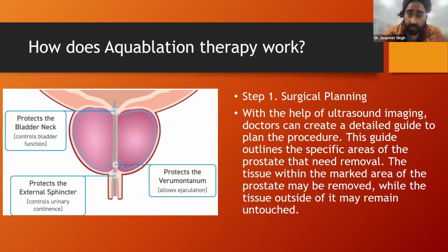So the aquablation requires several steps. The first step is actually mapping out the prostate that we want to remove. As you see in this cartoon here, the outline of what we would like to remove. Again, when we're treating prostate enlargement, we're removing the tissue that's obstructing the urinary channel. And so we map out that prostate.